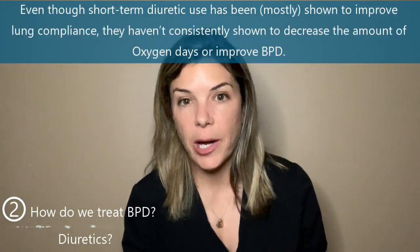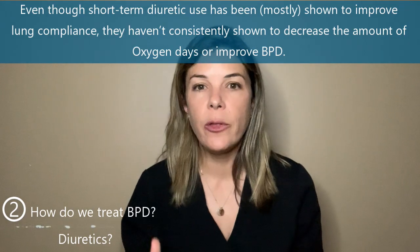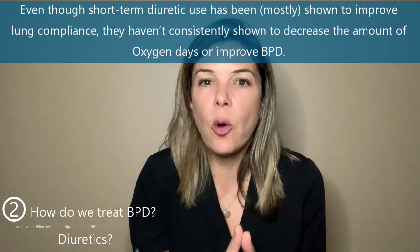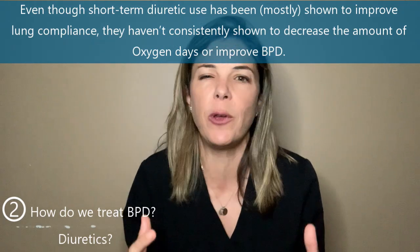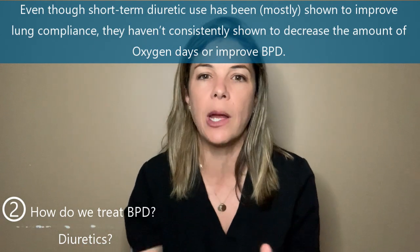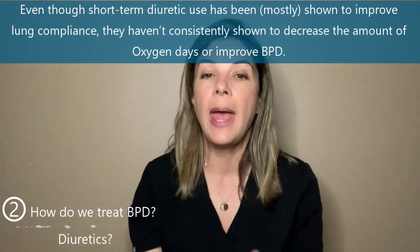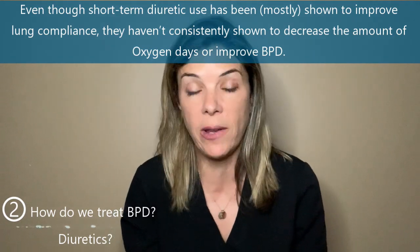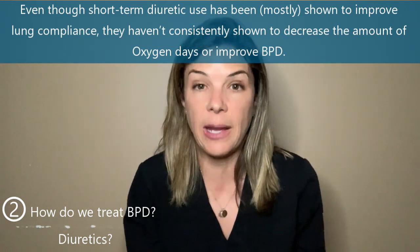What about diuretics? Another really controversial topic. Even though diuretics like furosemide or hydrochlorothiazide have been shown to improve lung compliance over the short term, especially if you have, as you all know, a really wet lung, you give a shot of Lasix, the baby pees it out and starts breathing easier. However, long-term diuretic use has not been shown to decrease the incidence of BPD or decrease the number of days that the infant is on oxygen.